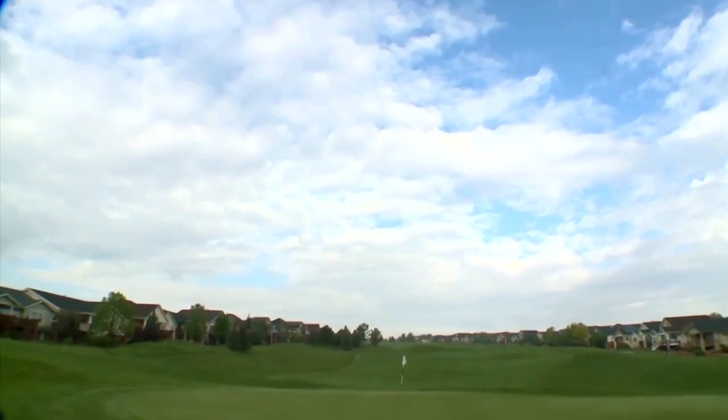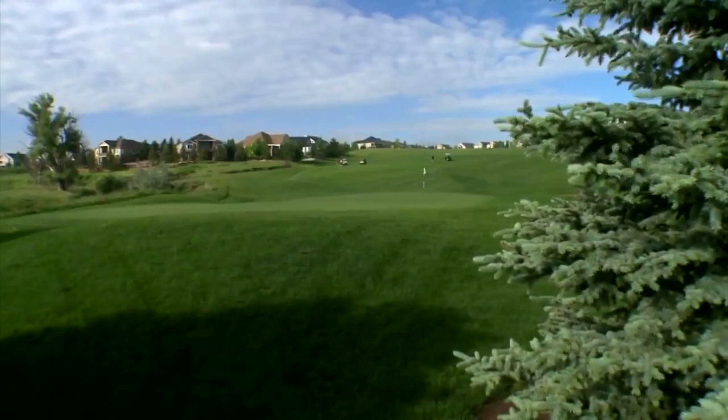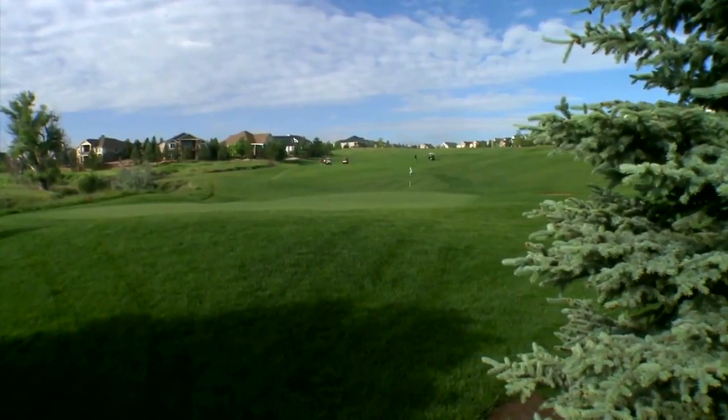Golf at Altitude takes you to Aurora, Colorado, and the Heritage Eagle Bend Golf Course. Hello everybody, I'm Scott Hastings and welcome to Golf at Altitude. Now a little different start for us.